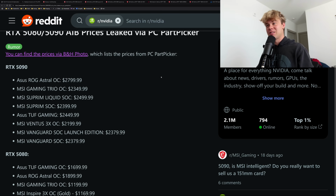Obviously, they might be a little different, maybe $50 to $100 either way, probably up. But let's see. So the Astral starts at $2,800 US. Why are you spending $2,800 on a card that performs worse than a Supreme? Unless you're a big ROG fanboy, do not be picking up the Astral at all. The only cards that I really would recommend are buying the cheapest cards possible on launch. For example, the MSI Ventus right here at $2,200.